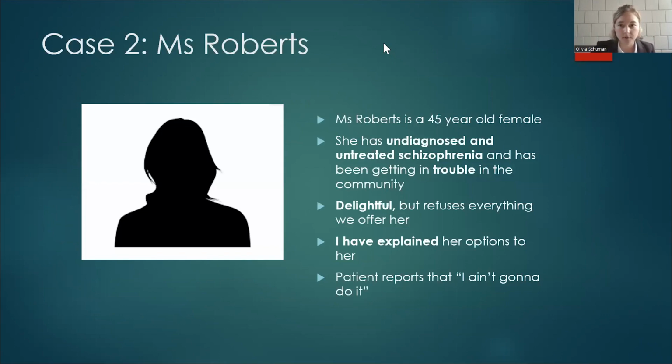Okay, case 2 is Miss Roberts. This is what the chart note reads: she is a 45-year-old female. She has undiagnosed and untreated schizophrenia and has been getting in trouble in the community. Delightful, but refuses everything we offer her. I have explained her options to her. Patient reports that "I ain't gonna do it."